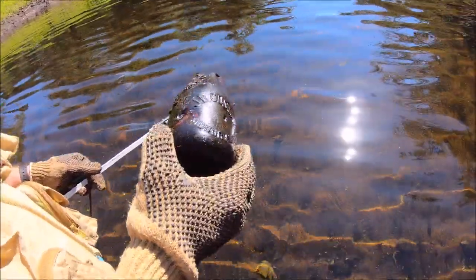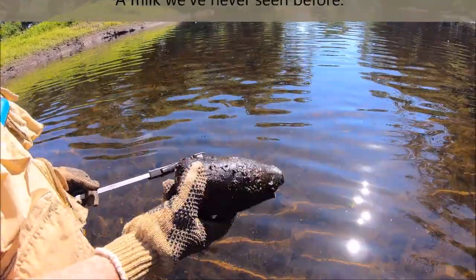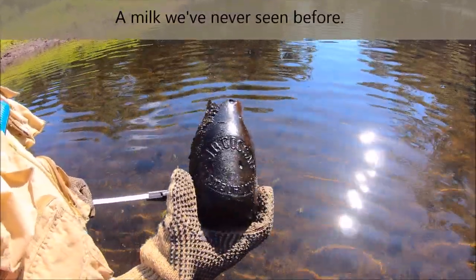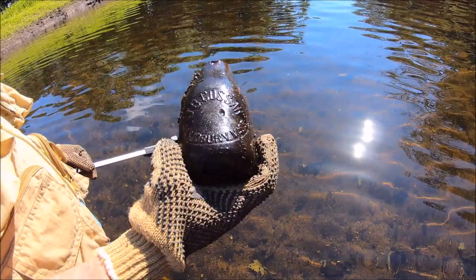J.B. Cossar, North Sudbury, Mass. That would have been a nice milk bottle. Yep. Too bad. I don't think we have any milk bottles from Sudbury, do we? I don't know. I don't know either. But we definitely didn't have this one. No. Oh, well.